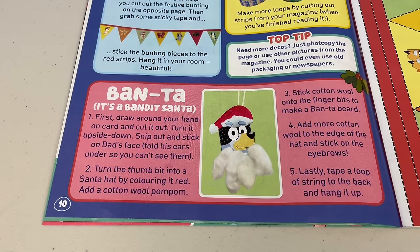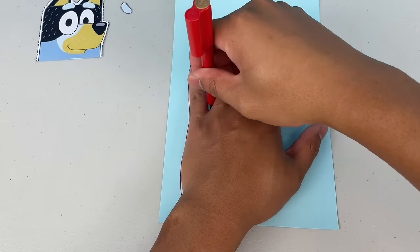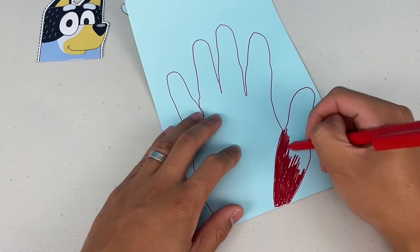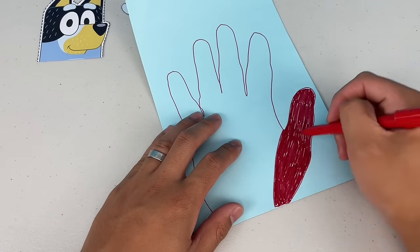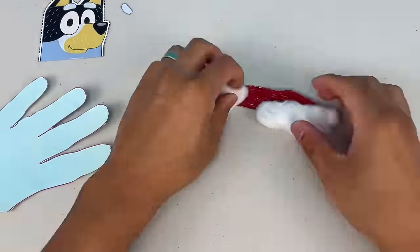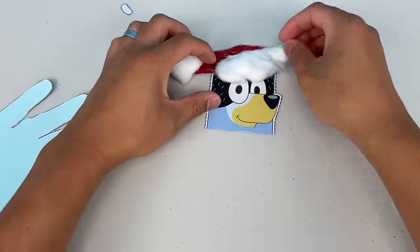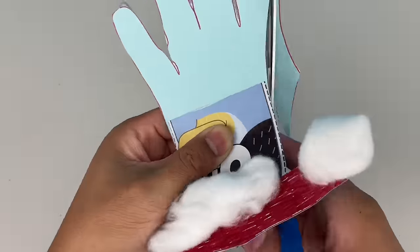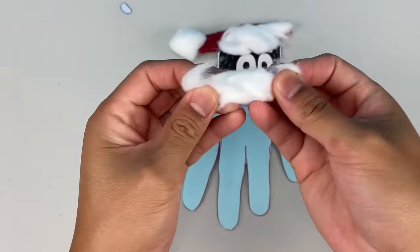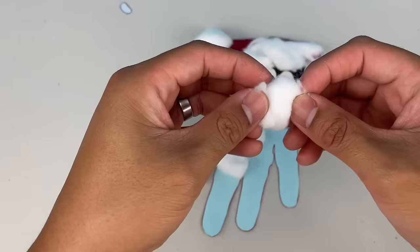Next, we're gonna make a banta. That's a bandit Santa. First, draw around your hand on the card and cut it out. Next, turn the thumb bit into a Santa hat by coloring it red. Add a cotton wool pom-pom. Turn the card upside down so the fingers are facing downwards. Snip out and stick on Dad's face. Next, stick cotton wool on the finger bits to make a banta beard.